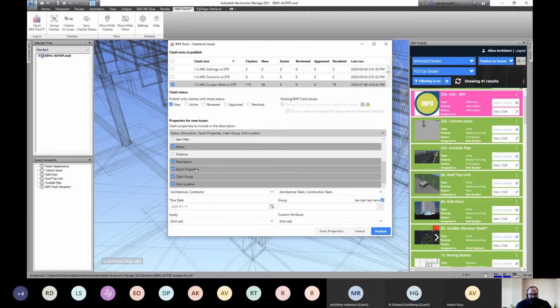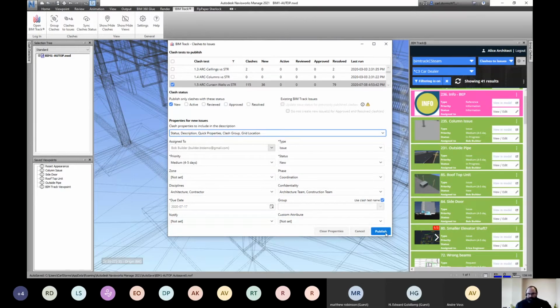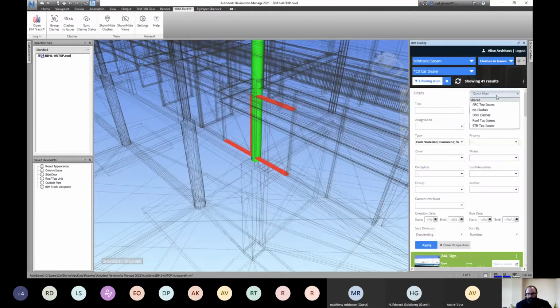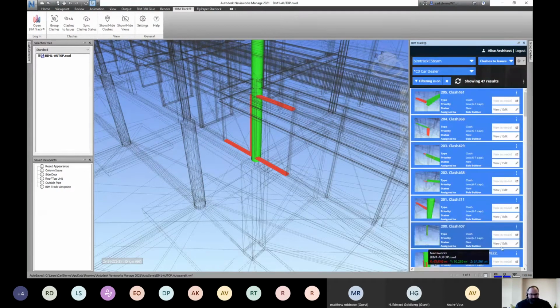I always like to make sure that I've got quick properties included, because then I can choose with the quick properties which Navisworks information I push through. I go ahead and hit publish. And again, I've already done this. And you'll now see that it's created these 36 issues.